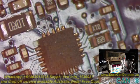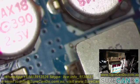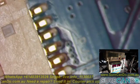My mind keeps coming back to this guy. Let's check on the other side again. This is an HP charger. So that's the pins there.